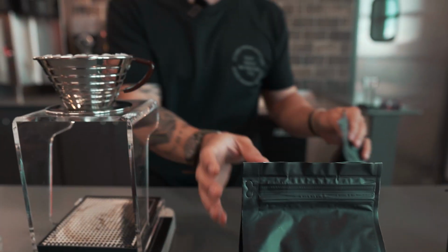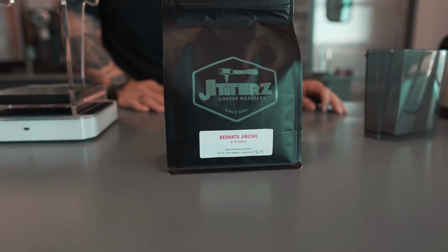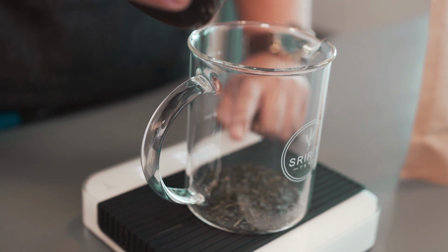So that's this coffee, again, Ethiopia Guji Maho, if you want to come get it. We don't have a ton of it left, so get your hands on it. We also have another coffee called Ethiopia Behatu Hibicho, and it comes to us from Royal Coffee. This brings us a lot of clean notes. You have a lot of peach, a lot of apricot, a lot of natural sweetness going on.